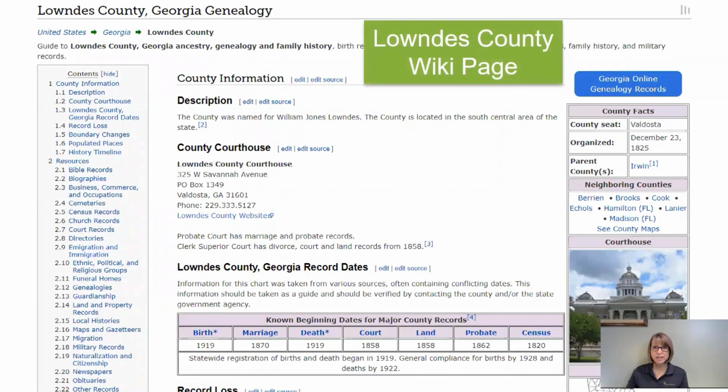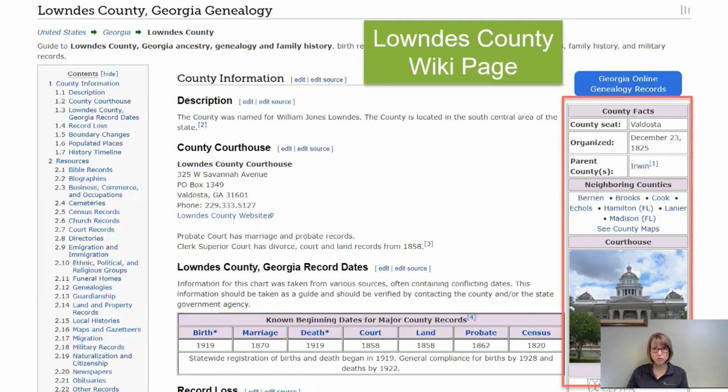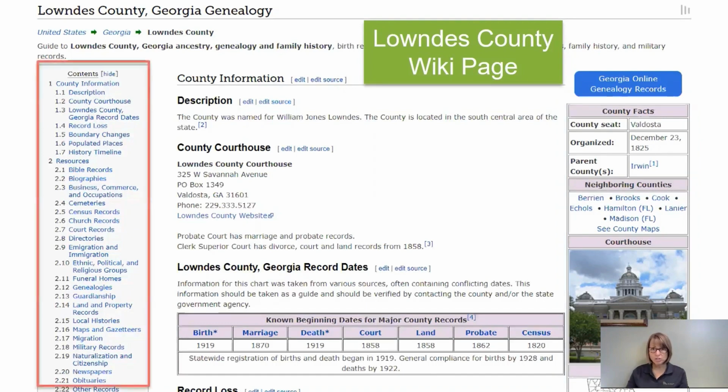This is the Lowndes County, Georgia wiki page, and it has some magnificent information on it. We have an info box to the right stating when the county was organized and a list of neighboring counties, even a picture of the courthouse. It also has a table of contents on the left with links farther down the page to different records and resources available for Lowndes County.